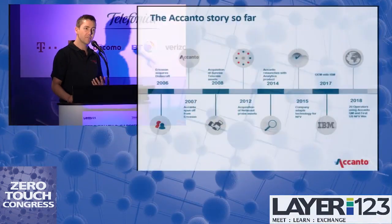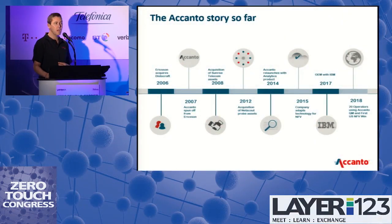So a little bit about Accanto itself. We're a Finnish company. We have an office as well in Reading in the UK. And most of the core team has been working together already for quite a while, so the company is quite old in this respect. Back in 2006, part of the team was acquired by Ericsson for our performance management technology. After that, we revamped the company and we started to work in the probing area. The probing technology itself, we then sold to a large company called NetScout, after which we reintroduced Accanto, and we came up with an advanced analytics platform for service quality management.